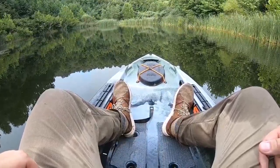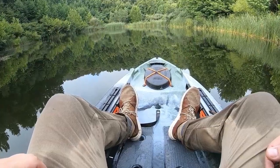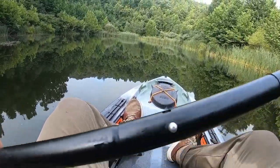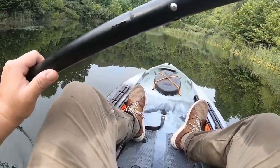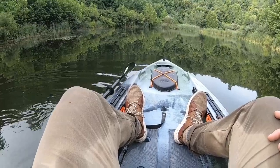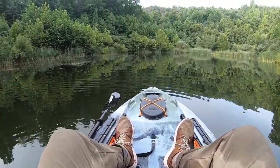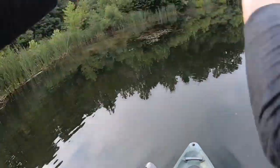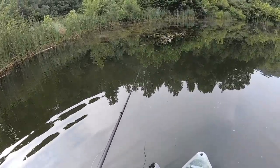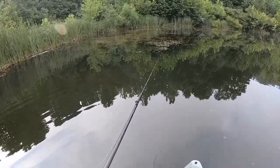All right, well, we're finally out here on the pond, and I'm not gonna lie, this pond straight up smells like poop. Like, it smells like feces out here, which isn't the most comforting, I guess, but I guess the fish don't mind it, so whatever. Great thing about today, there's almost no wind, so I'm gonna be able to stay in place really easily. All right.